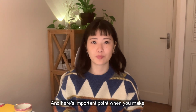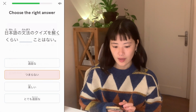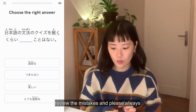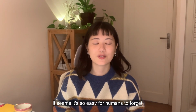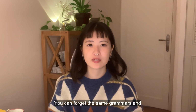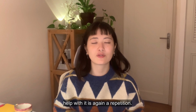And here's an important point. When you make mistakes while doing this exercise, at the end of them, you can choose to review the mistakes, and please always choose it. Based on my experience as a language teacher and learner myself, it's so easy for humans to forget things. You can forget the same grammars and vocabularies again, and what can help with it is, again, repetition.